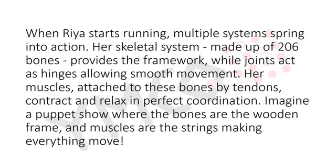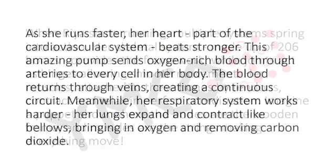Her skeletal system, made up of 206 bones, provides the framework, while joints act as hinges allowing smooth movements. Her muscles, attached to these bones by tendons, contract and relax in perfect coordination. Imagine a puppet show where the bones are the wooden frame and the muscles are the strings making every move.